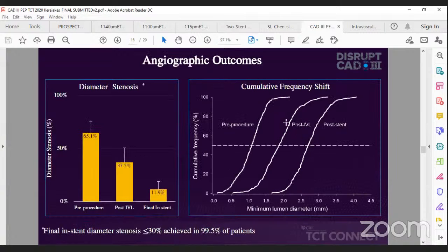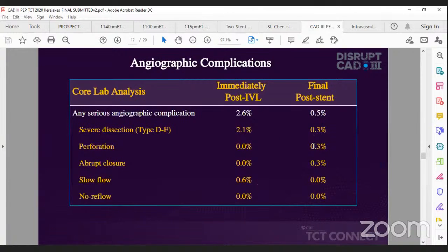And this is the angiographic outcome. So this is the diameter stenosis, and this is the pre-procedure, as I told you, 65%. And post-intravascular lithotripsy, this 65% dropped by half to 37%. And then after stent implantation, it dropped by another two thirds, down to 11%. So this is the minimal lumen diameter shift. With the pre-procedure, minimal lumen diameter was 1.1, as I said. After the dilatation, it was nearly 2, and after stent implantation, it was nearly 3. So this is a very good success.